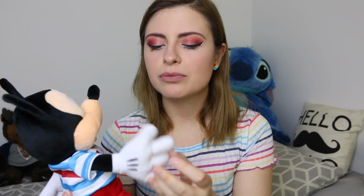And then the other Mickey I got was this guy right here, which I love him so much, and I did buy him to give to my mum, but I love him so much. Basically, they redesigned the Mickey plush, so now they have open hands and their faces, in my opinion, are cuter. And I was like, do I have to give this to my mum?